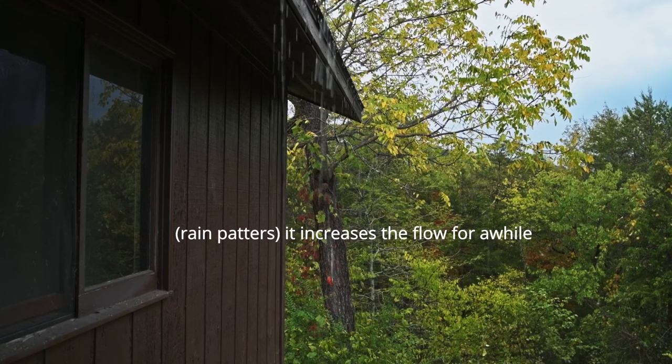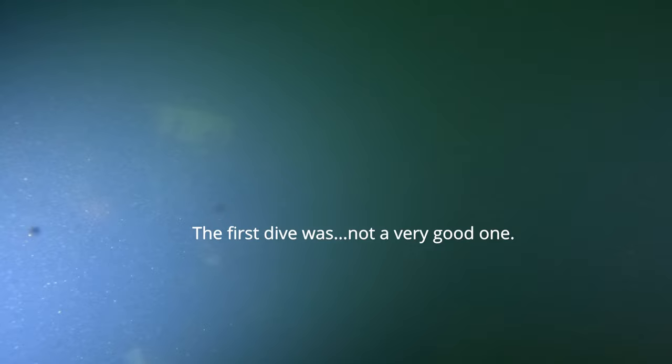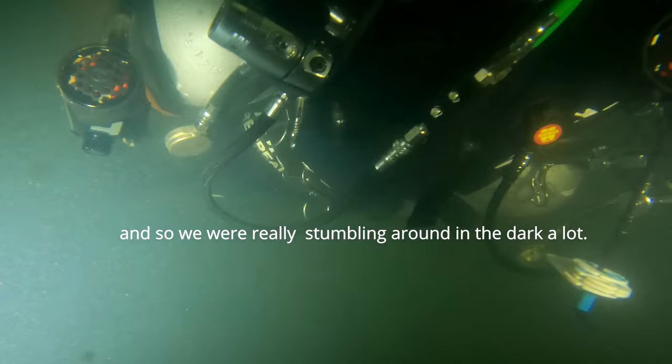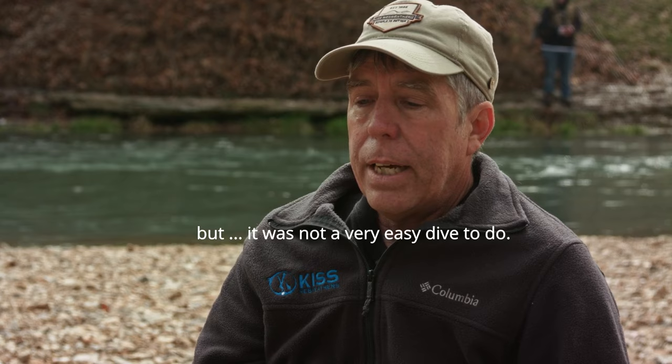The first dive was not a very good one. They had had heavy rains the week before, and so we only had about 5 foot of visibility. And so we were really stumbling around in the dark a lot. We did eventually make it down to the restriction, but it was not a very easy dive to do.